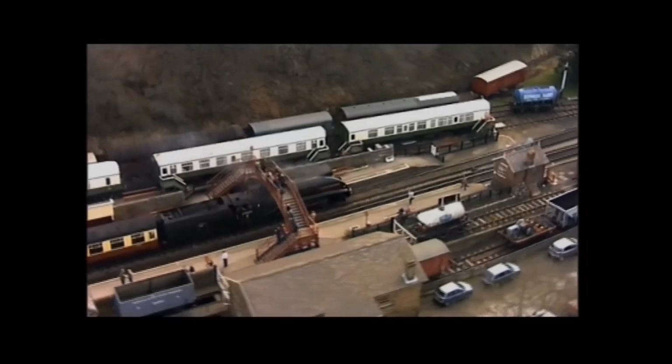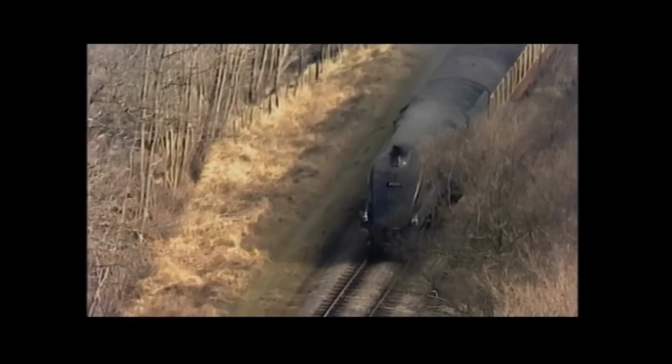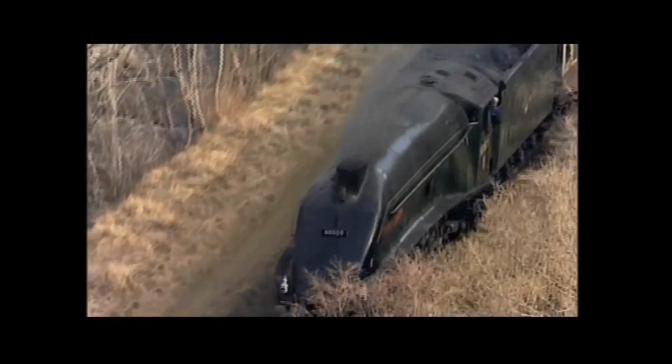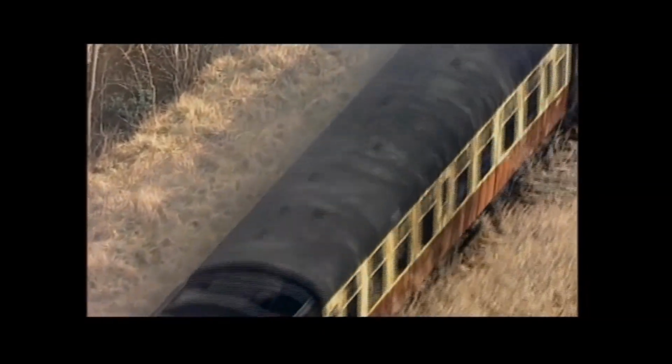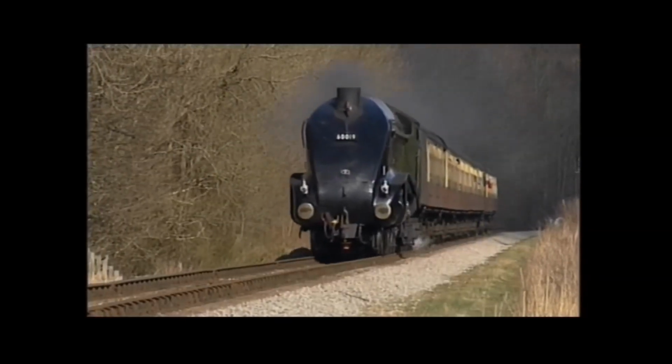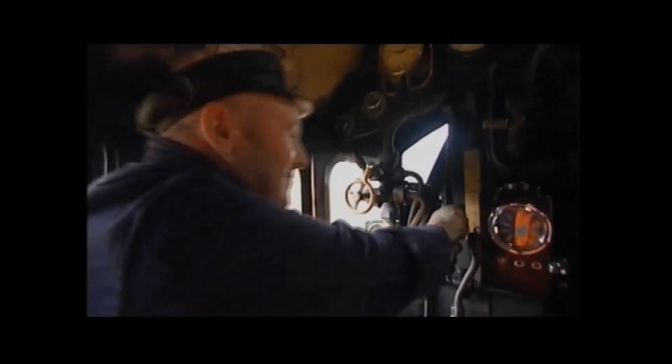It's an LNER fan's dream to have 3 A4s together, 3 of the most wonderful machines in the world, and there's only 6 left, and they're far better than anything that anybody else ever built. If there's one engine I want to see on the front of a train, it's an A4 Pacific. Even now in 2008, they can outperform, size for size, weight for weight, any other steam locomotive. Well, they're marvellous engines. Considering when they were built, they were way before their time.